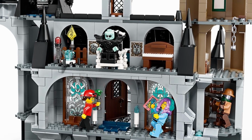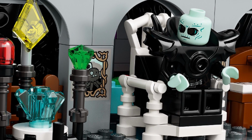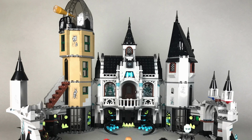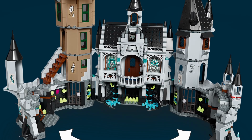However, it's not all bad. I particularly like the stained glass windows, the blue candles, the throne for Neymar Reem, who I have to say is one of the creepiest minifigures ever, and the astronomy tower, which does provide a nice variation in color with its dark tan and dark green color scheme. When the set is opened up, it does feel quite a bit bigger, albeit very thin.